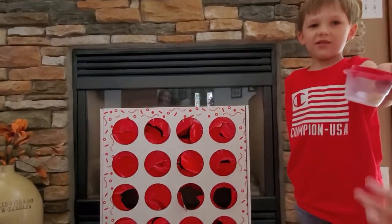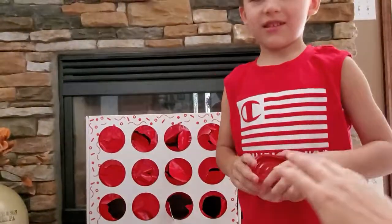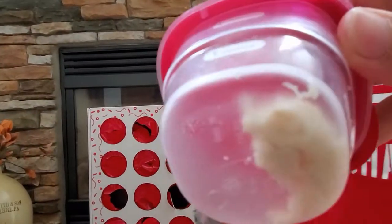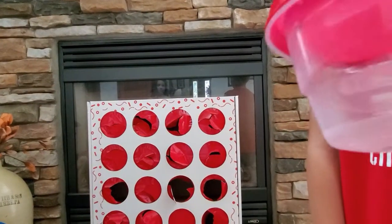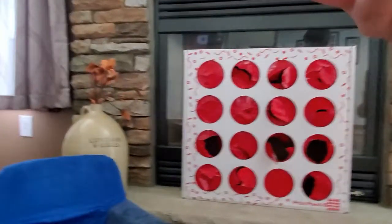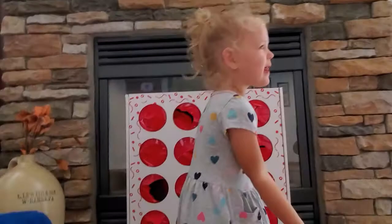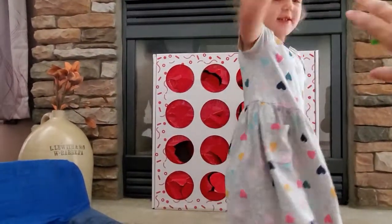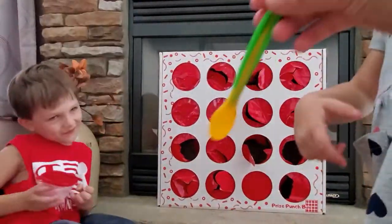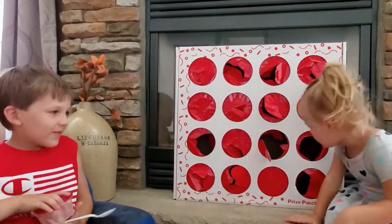What is this? I don't know. What is that? It smells like chicken. Yes. Oh, it's crab meat. Oh. Sit down. Daddy likes it. Come here, Logan. Wait, hold on, Charlotte. Sit. I don't want the baby spoon. I took away the baby. Oh, okay.